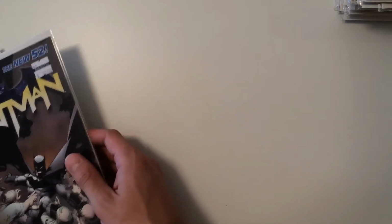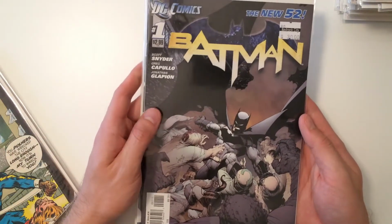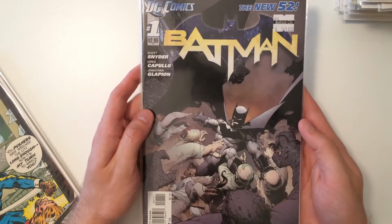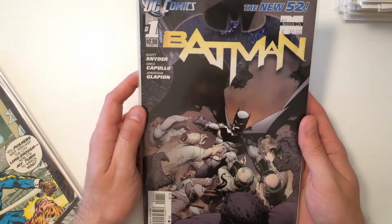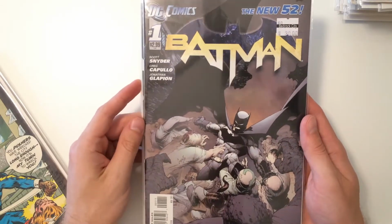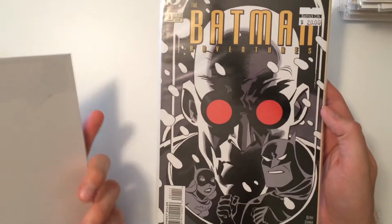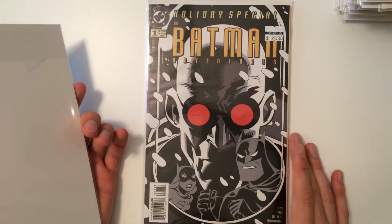Oh wait, we do have a couple more Batmans, but not from the original series. We have the New 52 Batman number 1. I believe this book's more valuable than the Detective Comics number 1 from the New 52. Then we have Batman Adventures Holiday Special number 1 with a Mr. Freeze on the cover.